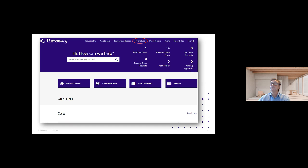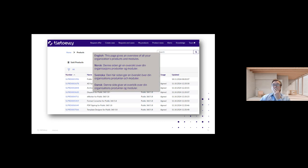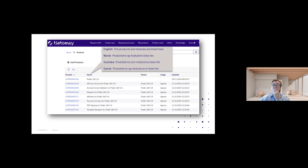To see the information regarding your modules, you will click on this button. This page gives you an overview of all of your organization's products and modules. The products and modules are listed here. So if you have only Public 360, it will just be one, and when you buy some new, it will mention in here.